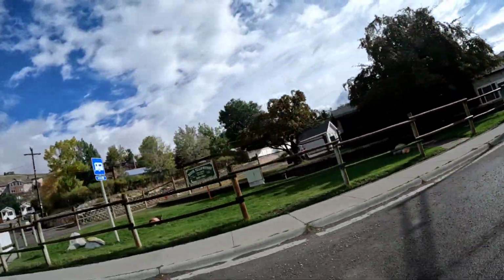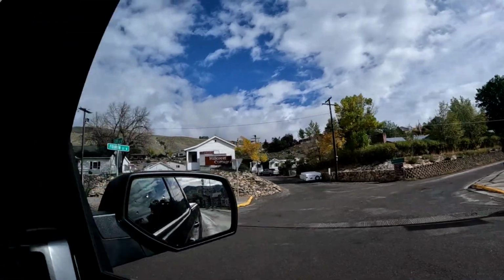Still hasn't moved all day. Why would they? They're in town. The sun just came out. You know, good place to lounge and sleep. Those two elk, the mom and the baby, have been there all day long.